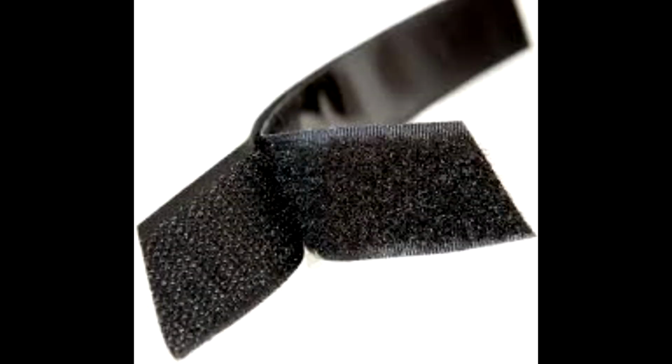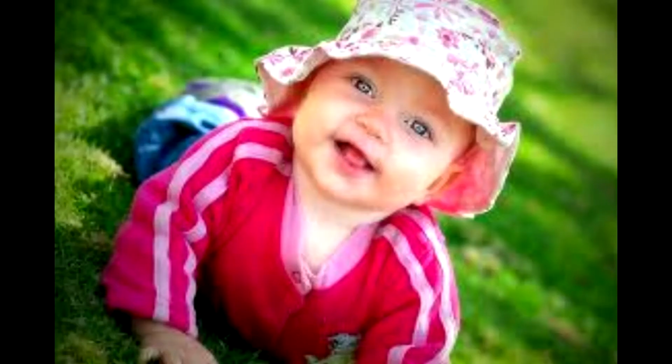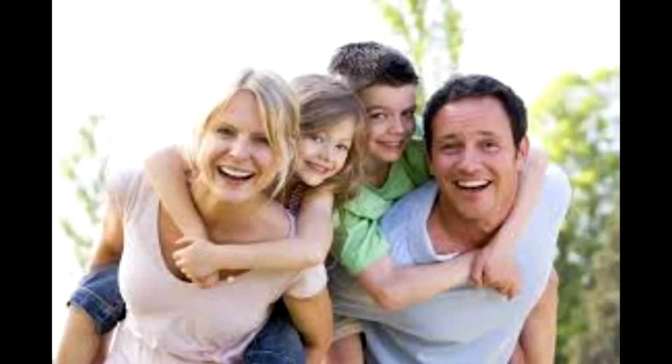A close-up of Velcro. One of the most popular fastening materials among children's clothes manufacturers. Velcro is loved by parents across the world. But what does it look like up close? Now we know.